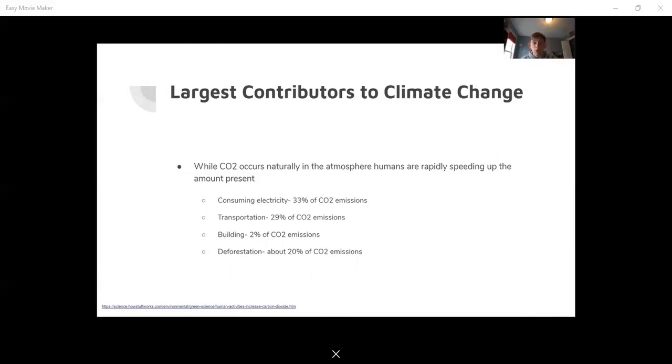Now, burning coal, which is what's used for about 85% of electricity across the world, releases twice as much CO2 as another fossil fuel such as petroleum. And as for the second contributor, you have transportation, which is about 29% of CO2 emissions. So this is one of the largest contributors, as about 95% of people in the US have a personal car or have access to a personal car. So it's extremely popular. Obviously, it makes sense that it'd be such a high number.